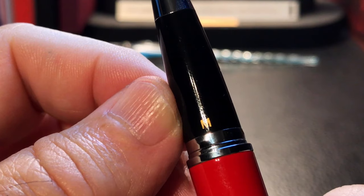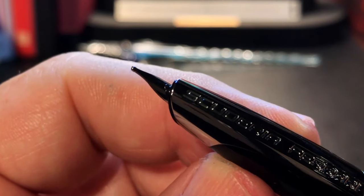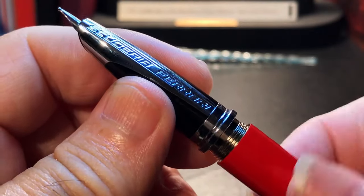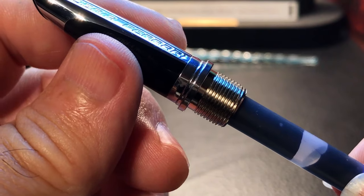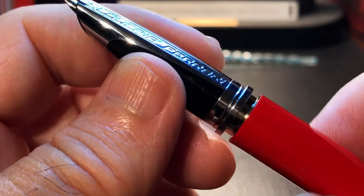On the back of the section here is an M for medium, silk screened in gold paint. There's only a small circle at the end of the nib slit and no other markings. The section unscrews to reveal a proprietary Sheaffer Script ink cartridge. The pen comes with two cartridges and a Sheaffer converter. I decided to use one of the cartridges in Script Blue.